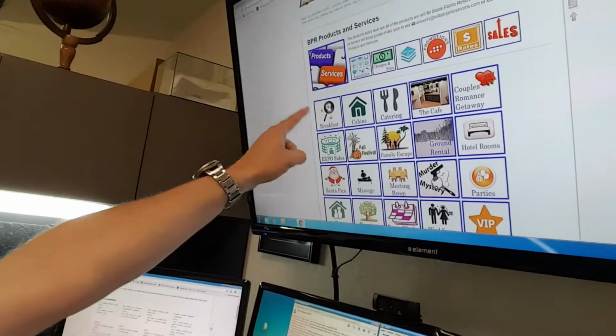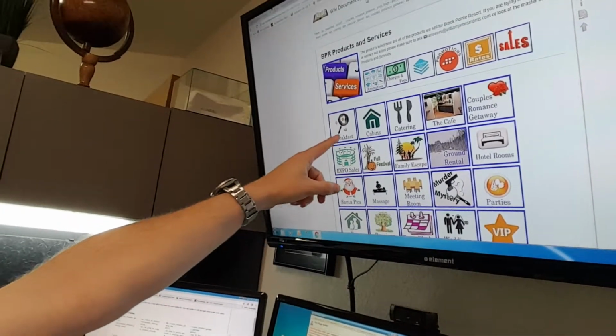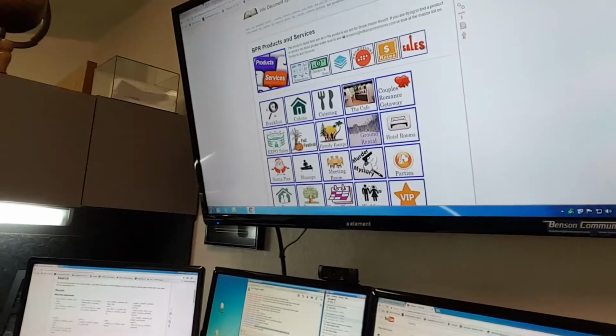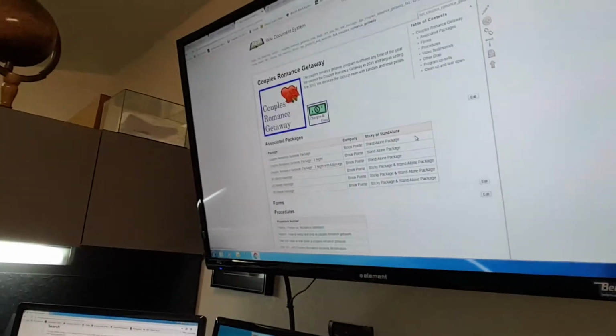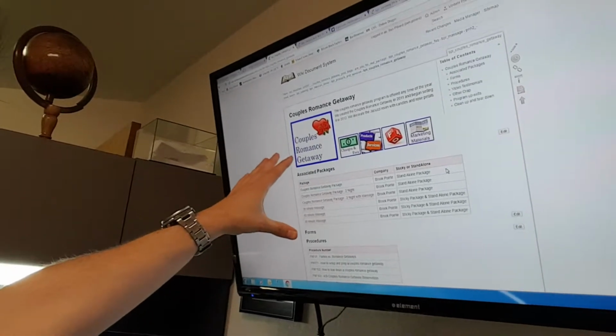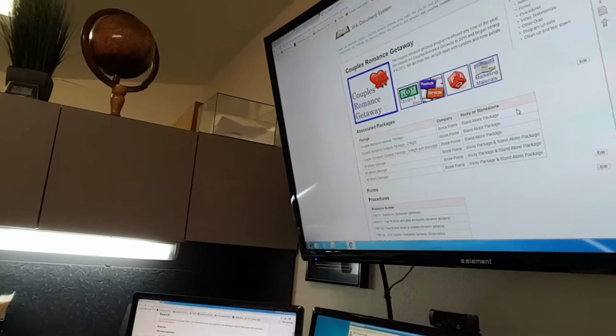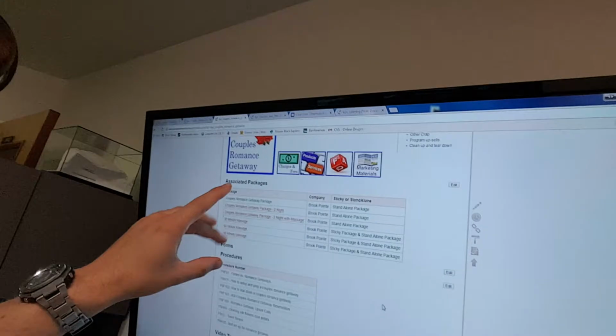And then we broke these up, so these are all touchscreen. It could be breakfast, cabins, catering, couples romance getaway. So if you click on couples romance getaway, for example, it brings up all the information about the couples romance getaway: the active packages that we have, the forms, if there are any forms. We're working on some forms and putting them in there, and the procedures. This isn't where the main procedures page lives, but procedures that have to do with the couples romance getaway are right here, along with marketing information, frequently asked questions.